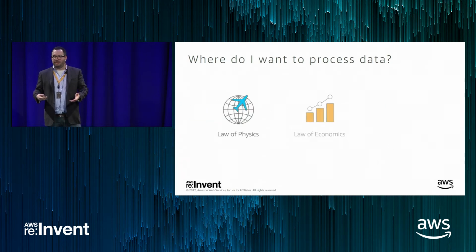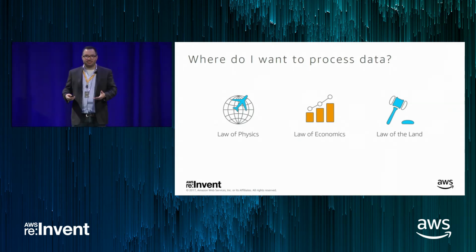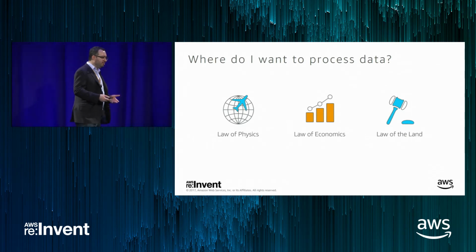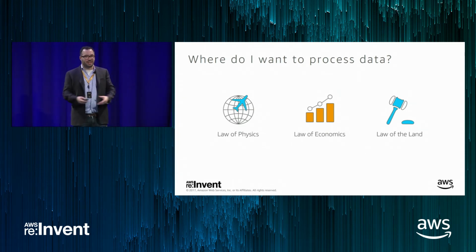The choices you make will be very specific to the problem you're trying to solve, but there are three patterns that pop up again and again. We call them laws because we think they'll hold even as technology improves. The first is the law of physics, which says light only travels so fast. And if you need a response faster than light can travel to the nearest cloud data center, guess what? You're going to have to make a decision all by yourself. It's the law of physics.